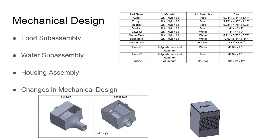Finally, to top it off, you will put the feed IT lid on top that has the power and low food and low water light onto the housing itself. It will be connected on the back by a piano hinge so that it can be opened up and then the food tank and water tank can be removed to be cleaned and refilled. Now on the bottom right hand side of the screen you can see what the assembly does that I have just talked about.